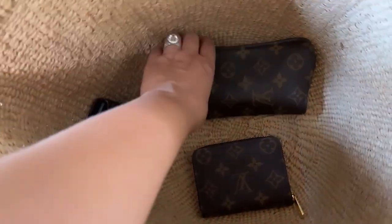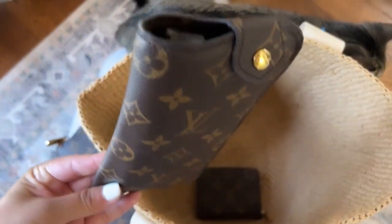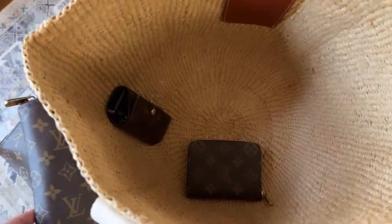And then next up is my sunglasses case. I do have a pair of sunglasses in there, the ones that I was wearing a little bit earlier.